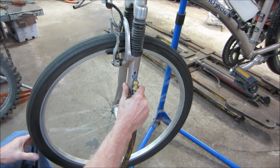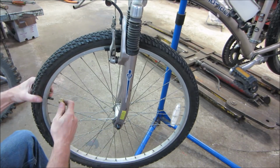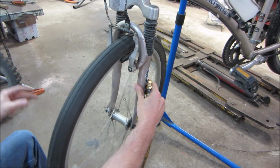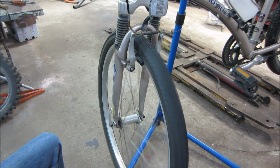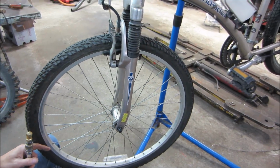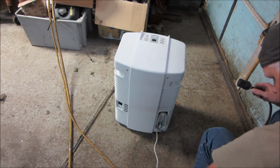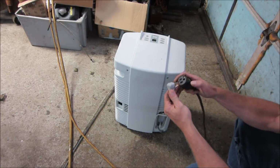Looks pretty good. Probably let them set up for a while, and we'll air them down, air them back up to get them to seat. Throw a little bit more in that. Front rim looks pretty good, and nice and straight. Didn't do too many curbs. Yeah, let's see if this thing will do anything for us. The smoke out.